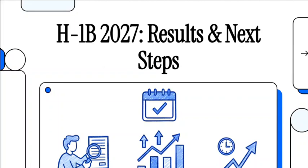All right, let's just dive right in. If you've been losing sleep, constantly refreshing your email, and just waiting for news on the H-1B lottery, well, you're in the right place. We are breaking down the official results for the fiscal year 2027 season, and most importantly, we're going to tell you exactly what you need to do next.